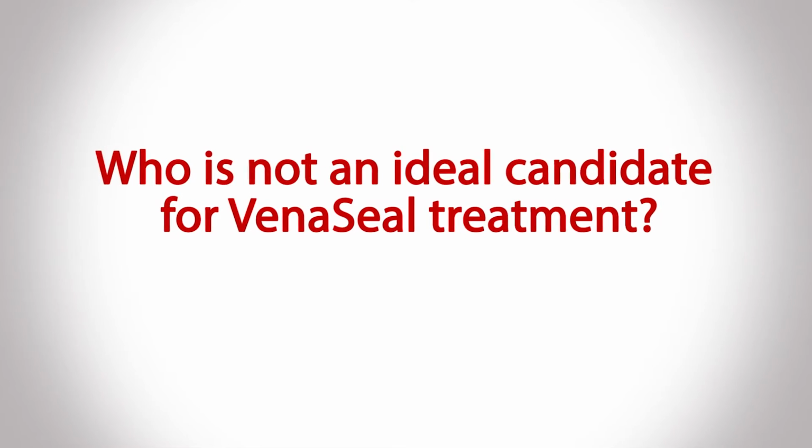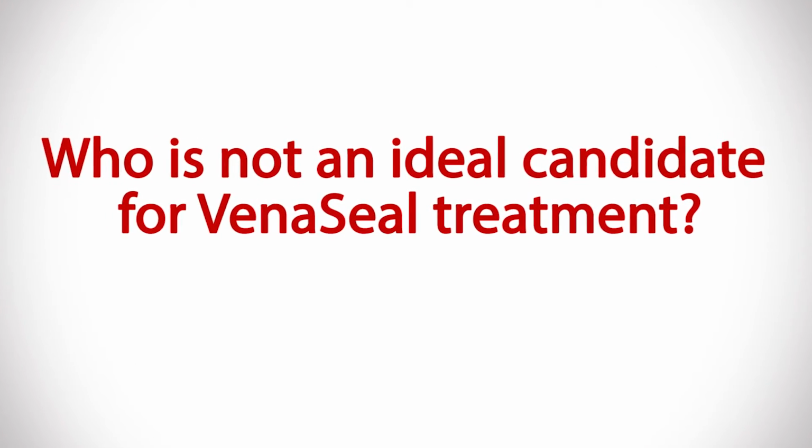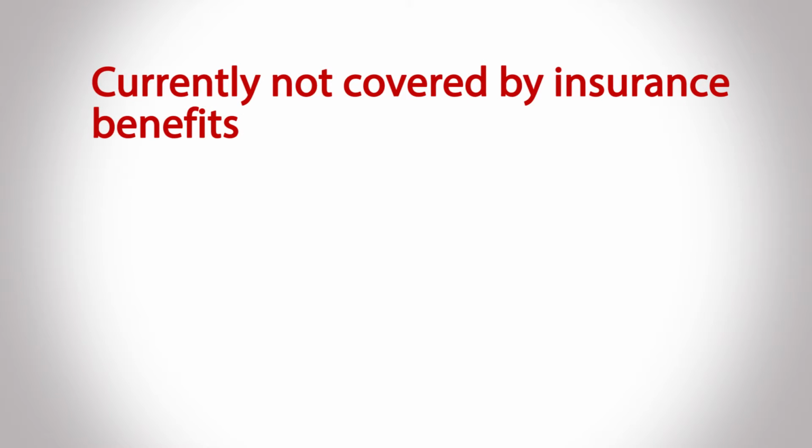Although VenaSeal is a great therapy and a newer therapy that many vein specialists and patients are excited about, the big downside of the therapy right now is that insurance companies aren't willing to cover the cost of the therapy. All the other major varicose vein treatments typically are covered under insurance criteria, and the reason VenaSeal hasn't been accepted by insurance as a covered benefit under plans is really because it's such a new treatment that they haven't had time to really look at the treatment as a therapy that they're comfortable with.